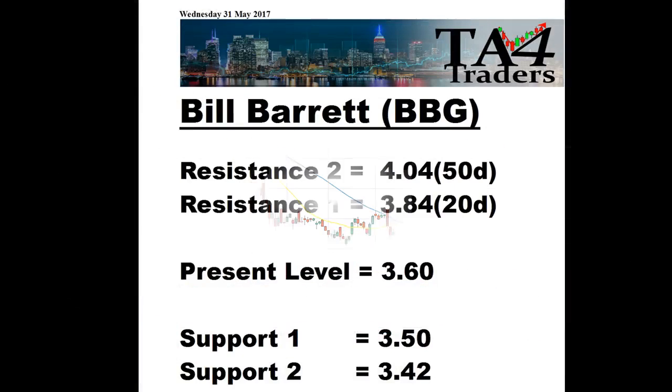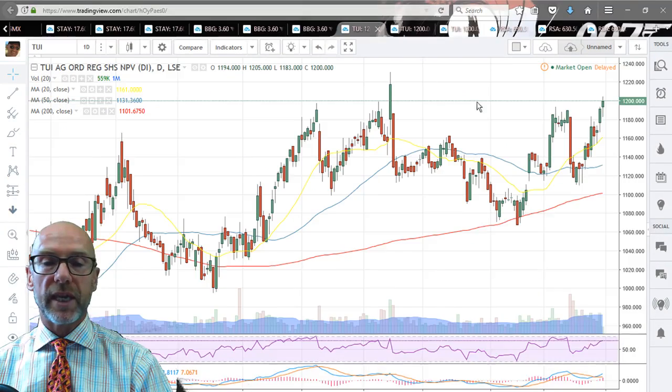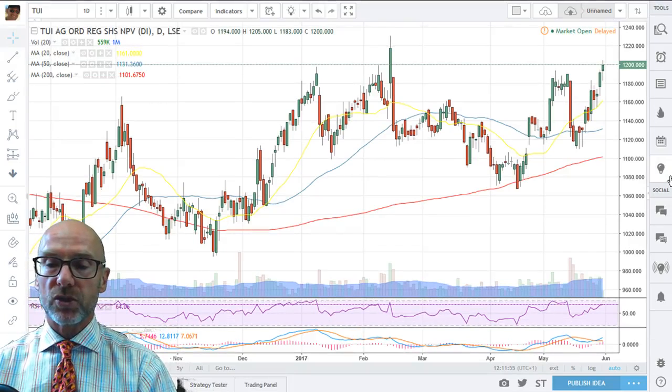Looking at the support resistance, key supports, there is some support at 3.5, and then, as I said, 3.42. On the upside, any move there will be limited by the 20-day 3.84 and the 50-day at 4.04. Moving into the UK, a couple of stocks that do look good.